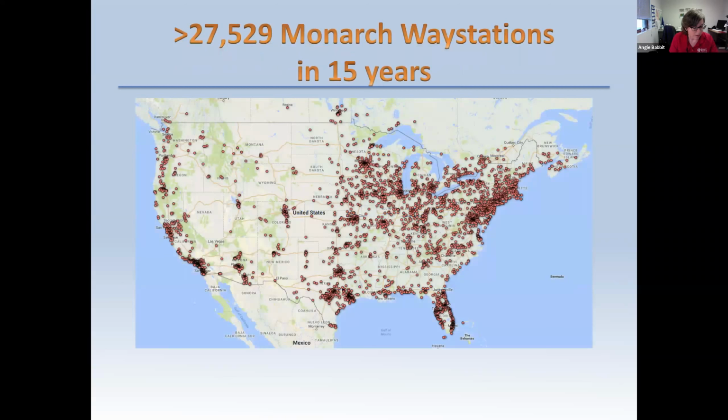So Monarch Watch has, since the beginning of the Waystation program, I haven't actually updated this number. We're probably over 28,000 at this point, but we have a lot of waystations in the country. Once you get a Monarch Waystation, it's yours for life. We even let people move with their Monarch Waystations if they sell a property and need to create it elsewhere. You can take your Waystation status with you.